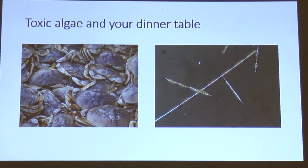You may have heard in past years about sea lions, you know, the Marine Mammal Center being affected by this domoic acid toxin in this algae. Pelicans, fish, those things have been affected by it. But this is the first time we've seen this problem in Dungeness crab. And there's a lot more monitoring going on right now.